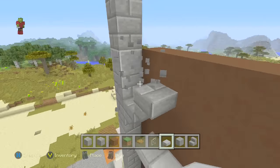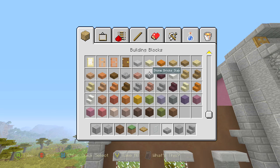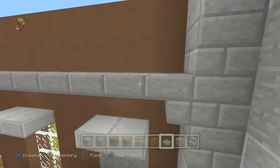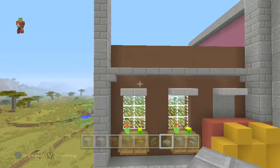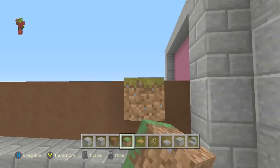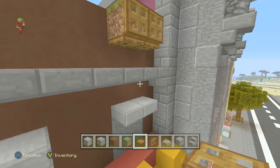Let's see, if I get rid of the top of that, then I can use this, because that's what I was using anyway for the stairs. Let's just do a very basic one, and then, like I do, I can just come in and rearrange things. So, again, flower boxes of me. There we are, put these in there, underneath.